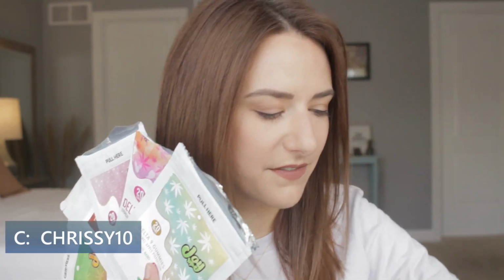In 4th place, I have a newer brand, and a brand that I feel like a lot of people are sleeping on, and that would be Joy Delta 8. So I have 5 of the flavors. I have backups of a couple more of the flavors. These are fast acting nano Delta 8. So they're going to hit you a lot faster than traditional edibles are going to hit you.